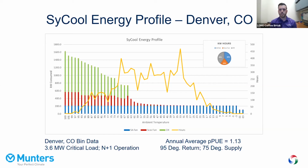So this is a really big deal because we're able to achieve efficiency numbers that typically we've only seen with indirect or direct evaporative cooling solutions. And yet we're able to respond to that customer need and preference to move away from a dependence on water usage. This is one of the reasons why we're really, really excited about this solution.